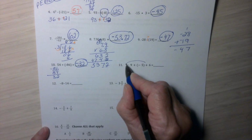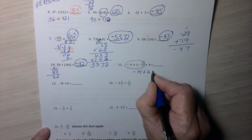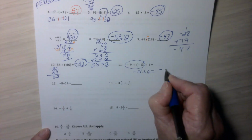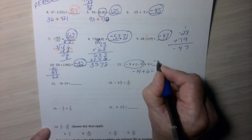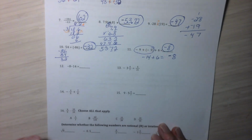Negative plus negative is negative. So that's a negative 14 plus a positive 6 is going to be a negative, what, 8? Negative 8. Any questions? Number 12.